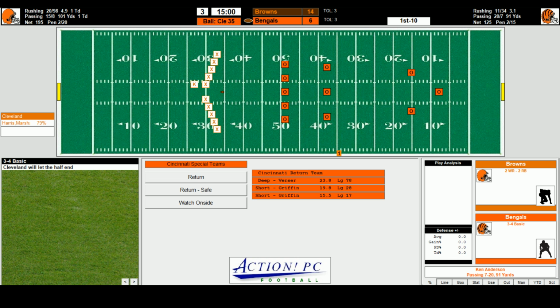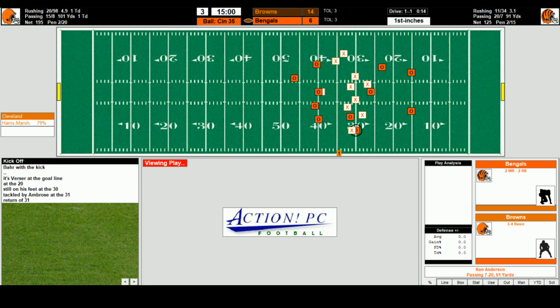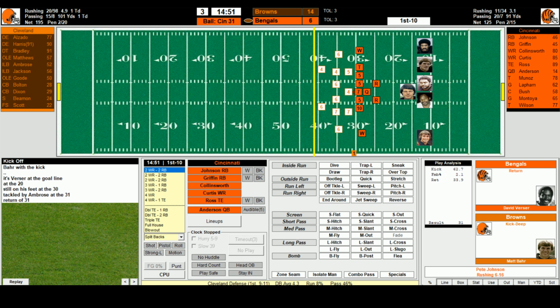So Verser will take the kick from Barr, and the brothers Griffin will stand at the 15 as the upman. Barr gets it away. Verser from the goal line, near side, 10, 20, 30, and he's hit by Ambrose at the 31. Gain of 31, 14:51 to go in the third quarter. Anderson, as I said, a rough first half, 7-20 for 91 yards.